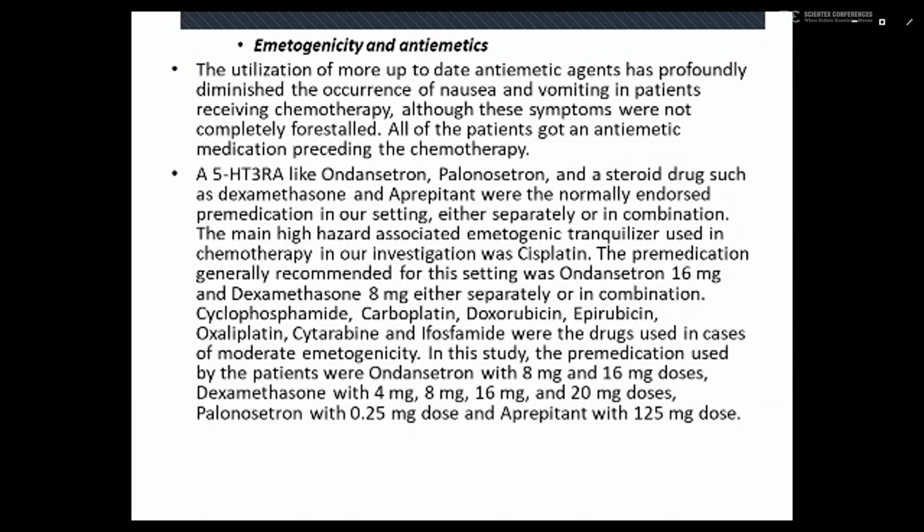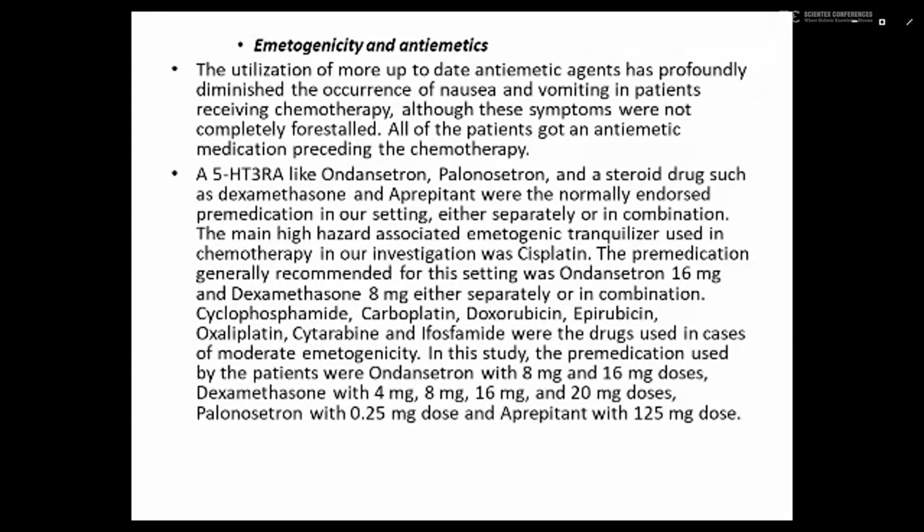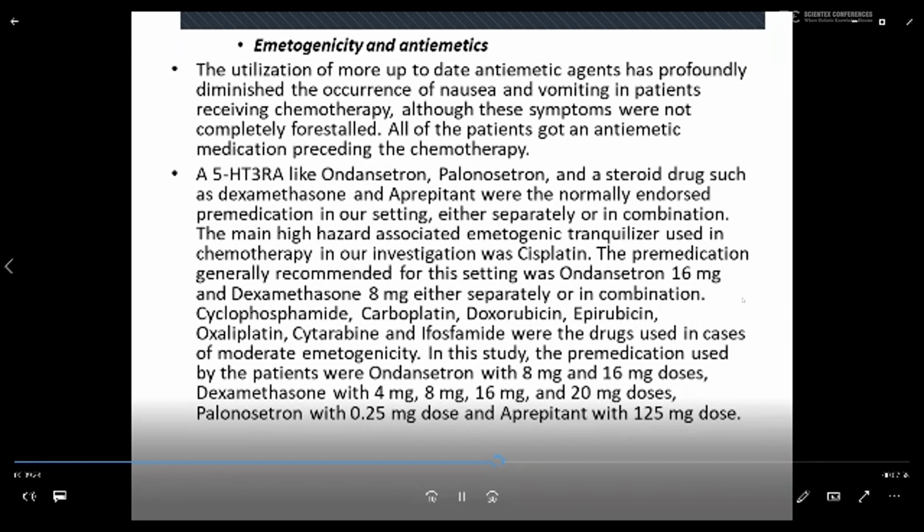Using the antiemetic agents diminished the occurrence of nausea and vomiting in patients receiving chemotherapy. All of the patients got an antiemetic medication before the chemotherapy. Ondansetron, palonosetron, and steroid drugs such as dexamethasone and aprepitant were the normally endorsed pre-medications in our setting, either separately or in combination. The pre-medication generally recommended for this setting was ondansetron 16 mg and dexamethasone 8 mg, either separately or in combination.